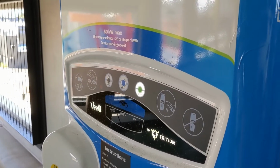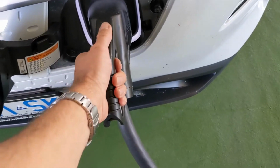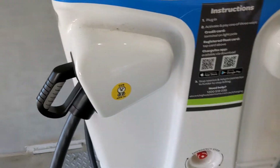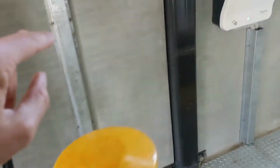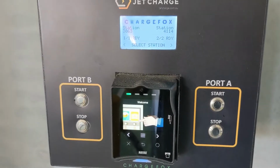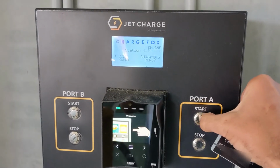So it seemed to work better when I did this first, wasn't it? Okay, I'll go back and unplug it. Put it back in there. I'll ignore that instruction. I'll go back to here, settling. So select station.